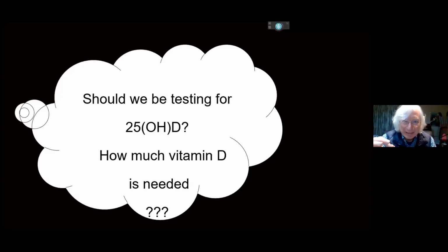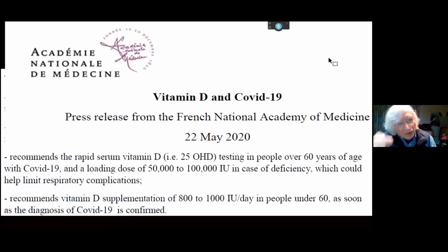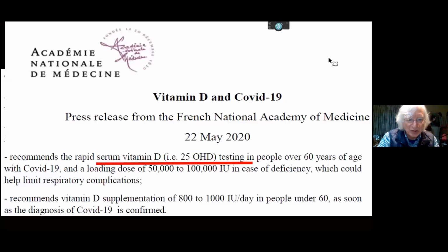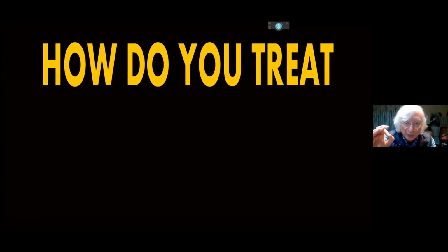So should we be testing everybody? I'm not going to bore you with the details, but as hopefully I'll convince you in a moment, vitamin D is one of the most non-toxic fat-soluble vitamins, contrary to popular belief. And here's a very nice study showing that just loading doses of really huge amounts of vitamin D had no negative consequence.